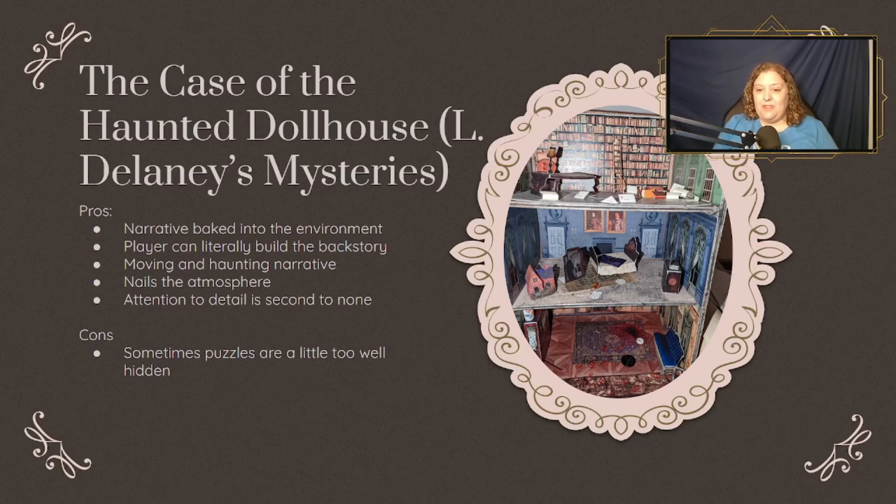So the story with this one is that you are trying to piece together what happened to a certain woman who was committed to an asylum back in the 30s, and while she was staying there, she was trying to build a dollhouse, and you receive this dollhouse in the mail broken up, and you need to rebuild it and discover what story she was trying to tell through the dollhouse.